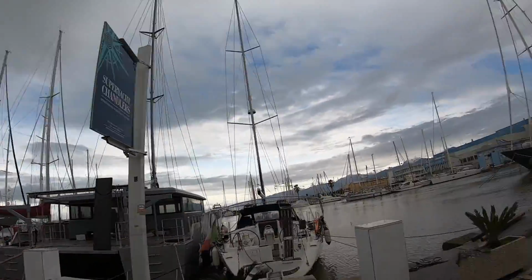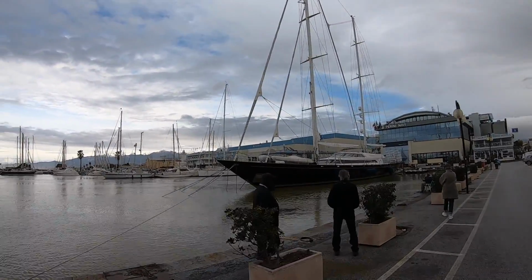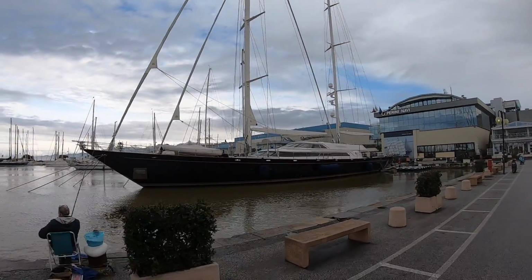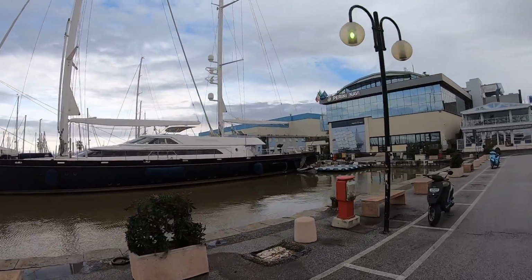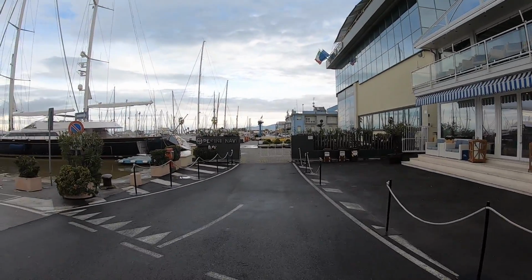You need to check out this Perini Navy. It's an absolute beauty. Look at this. I'm not sure what their sailing abilities are like, but that is an absolutely stunning looking boat. Incredible. So that's the Perini Navy shipyard there as well. This is where they're all built. It's incredible.